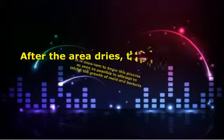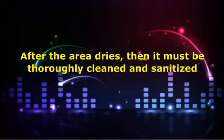After the area dries, then it must be thoroughly cleaned and sanitized. Any walls, drywall, and electrical wires and plugs that were affected by the water may have to be replaced. You would not want to miss these, and in a few months have mold growing in spaces where you would not know about it. Mold especially can be very dangerous, as it puts off spores that travel through the air, causing severe respiratory problems.